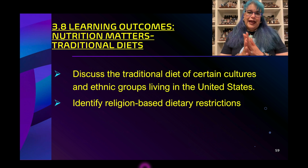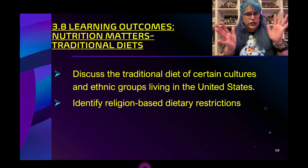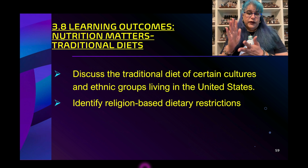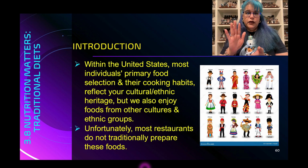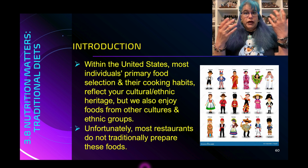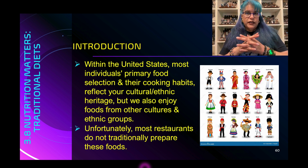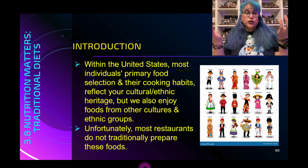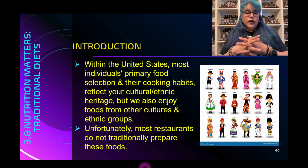Now, 3.8, Learning Outcomes, Nutrition Matters, Traditional Diets. We're going to discuss the traditional diet of certain cultures and ethnic groups living in the United States and identify religion-based dietary restrictions. Within the United States, most individuals' primary food selection and cooking habits reflect their cultural and ethnic heritage. You eat what you've grown up eating, basically. But in the United States, we have kind of a melting pot of cultures, which means that we have the ability to enjoy foods from other cultures and ethnic groups fairly regularly.